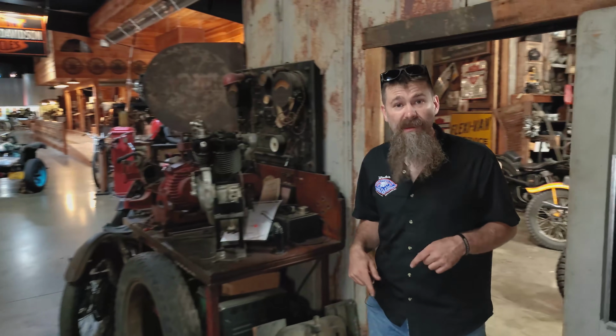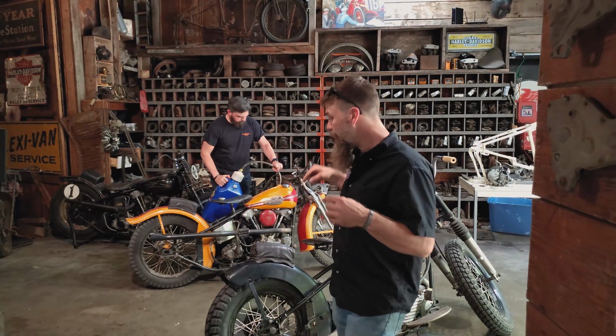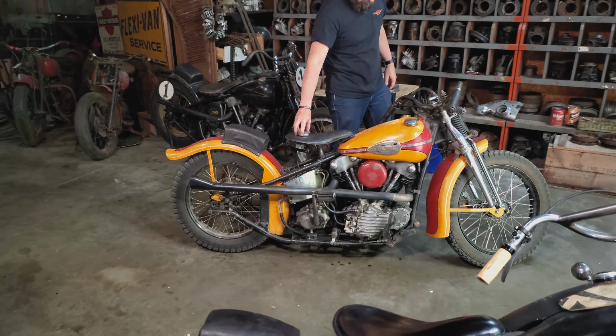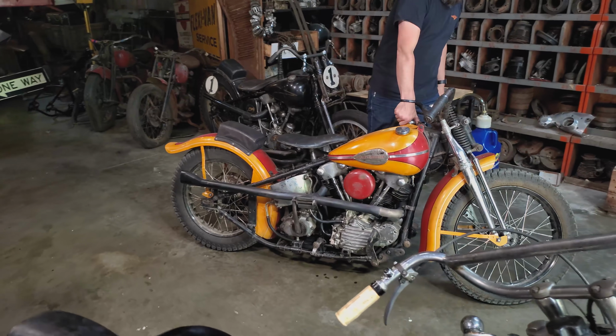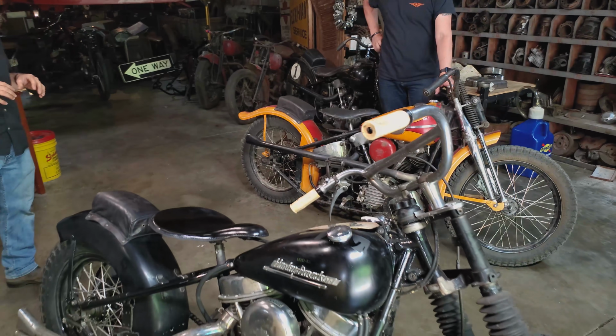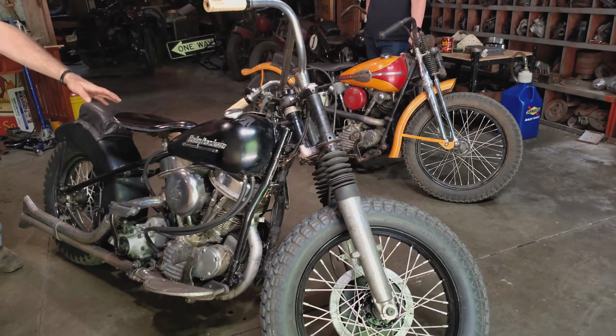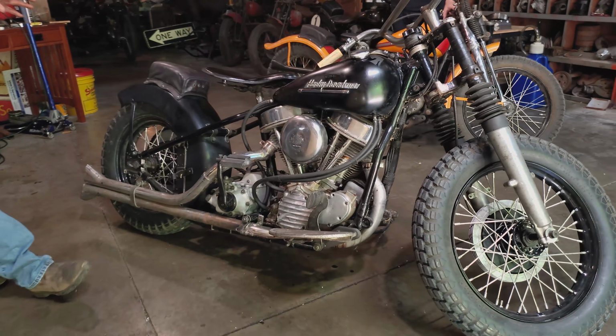This summer, we're going to be bringing you all sorts of shows on the machines, the people, the places, and the bikes that make Wheels Through Time what it is. This week, we've been focusing on rare racing machines inside the WTT Racing Pavilion. Today, we're talking TT racing motorcycles. Right in front of us, 1946 and 1951 Harley Davidson FLTT models.